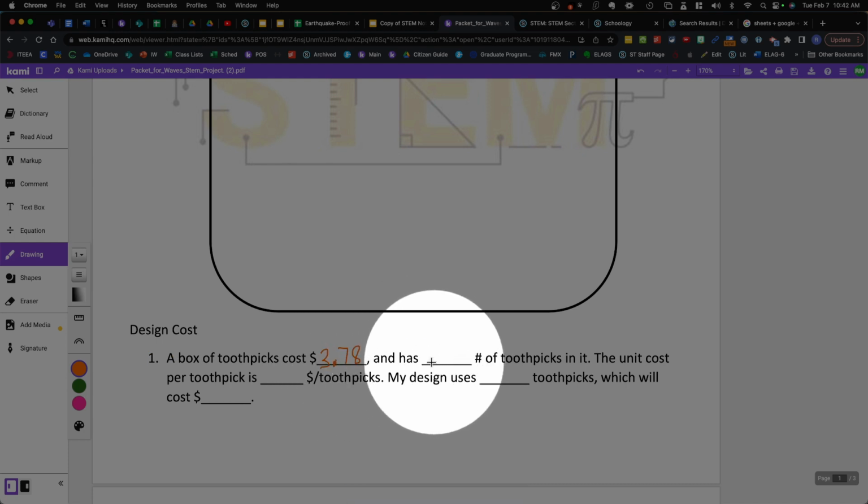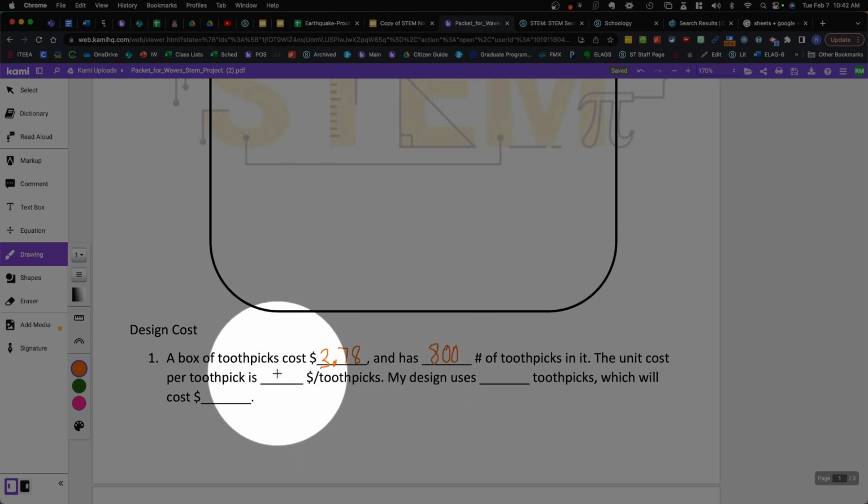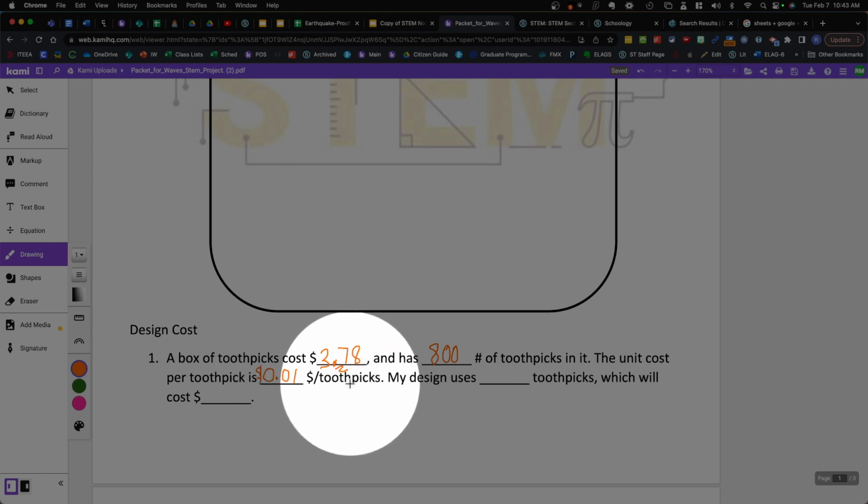All right, and that's 800 toothpicks in a box. So that comes down to 1 cent per 2 toothpicks. It's important to, let me take that away again. It's a penny for 2 toothpicks, or half a cent per toothpick. But since we wrote 1 cent, we're going to put a 2 over toothpicks here.